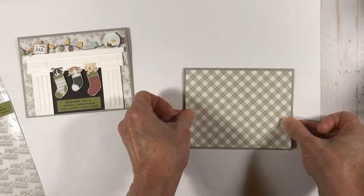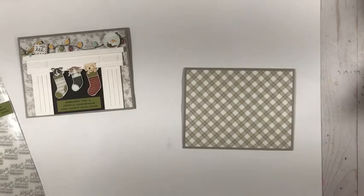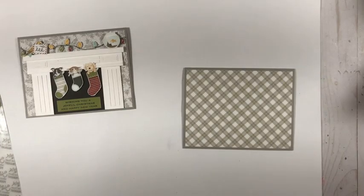Like I said, I started this design quite some time ago, and it just took me a while to get around to showing it. So Lee, you're obsessed? You're going to make one of these? I love it. All right, and you will definitely need this designer paper for it, right?